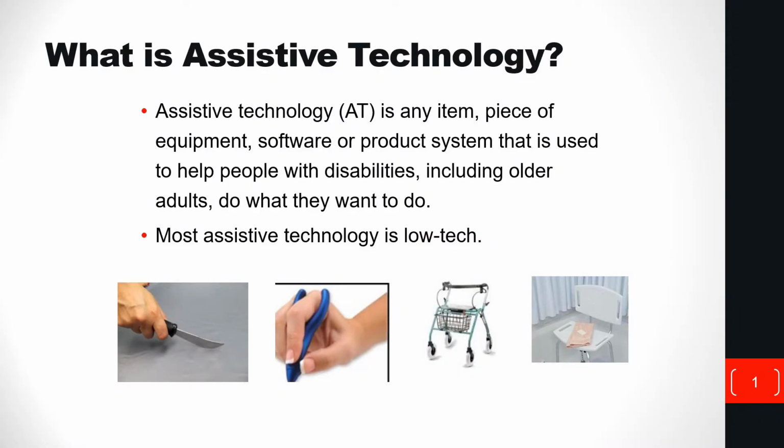We'd like to introduce you to some assistive technology. Assistive technology is any item, piece of equipment, software, or product system that is used to help people with disabilities, including older adults, do what they want to do. Most assistive technology is low-tech.